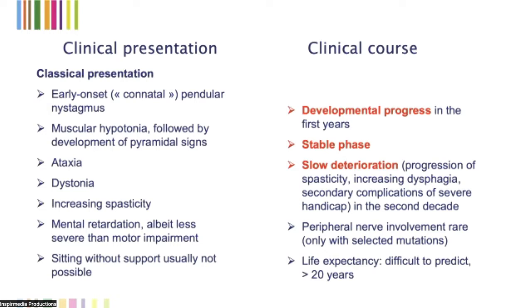They have ataxia, which means very uncoordinated movements, sometimes also dystonia, which means abnormal muscle contractions. So they have some abnormal positioning of their hands or feet, for example. Increasing spasticity, so that means increased muscle tone, stiff legs, less arms. Most patients do have intellectual disability, although that's often much less severe than the motor impairment. But it's difficult to test. Many patients are not able to speak, and other patients have a more or less normal speech. They can make very complicated and long sentences, even in the classic form that is very divergent. And sitting without support in the classical presentation is usually not possible.